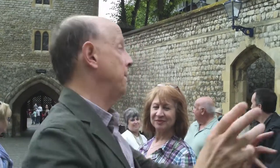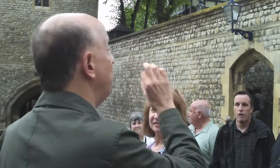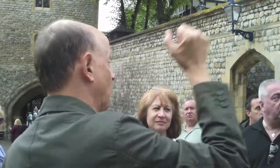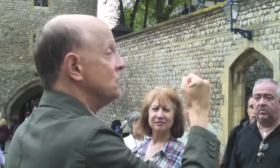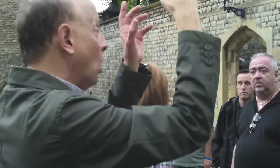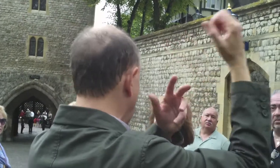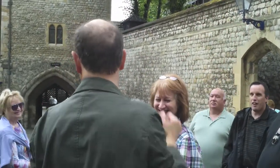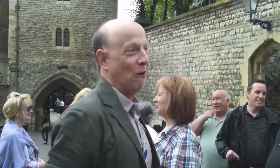Somebody's also asked me about the Beauchamp Tower. It's spelled Beauchamp, pronounced Beecham. That's just to the left of the scaffold site. You can see ancient graffiti left by prisoners. And you can see sculpted graffiti left by wealthy ancient prisoners who had other people do their autographs.